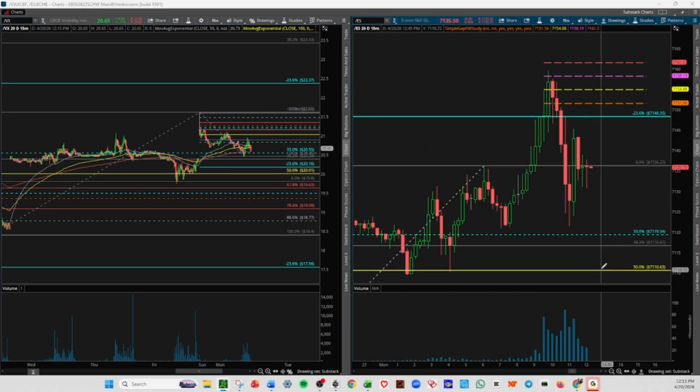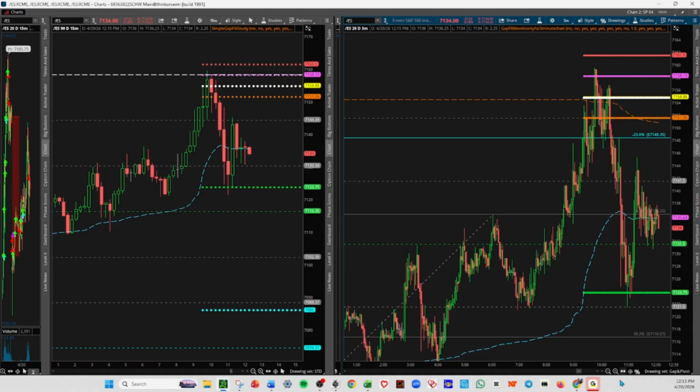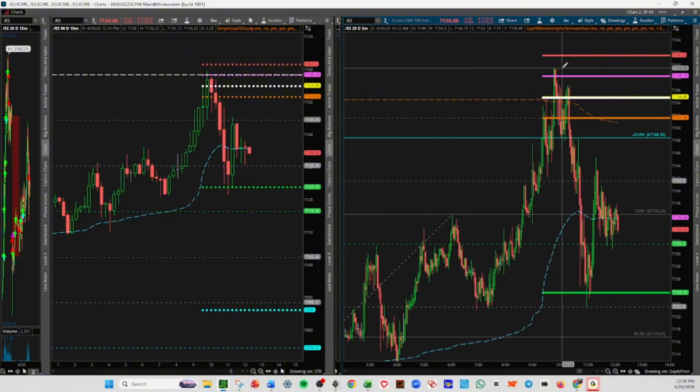What else worked well for us today? This chart's going to be a little bit more full of stuff in terms of levels and indicators we're using. But so far we came very close to filling our full gap. I mean, you're not just going to sit there and cry over 2 points and wait. You're going to get out.